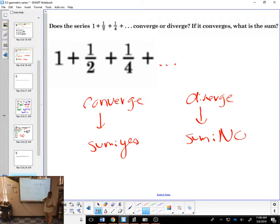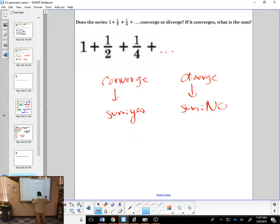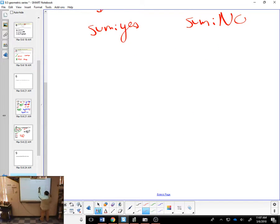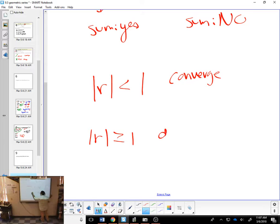If it diverges, am I just done? Okay, think about this, and this is how we know. The rule says, if they converge, the absolute value of the common ratio will be less than 1. Whether it's positive or negative, we're just going to find the absolute value of that. If it is greater than or equal to 1, it's going to diverge.